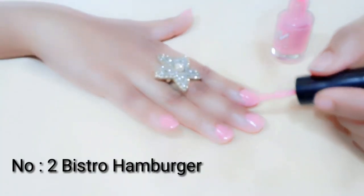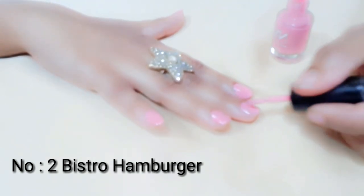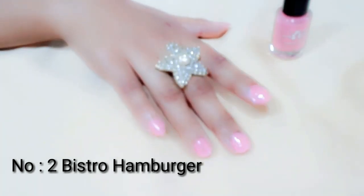The first shade was Pepperoni Pizza and this second shade is Bistro Hamburger. It's a beautiful nude pink tone shade. It's like light pink. I like the shade as well.